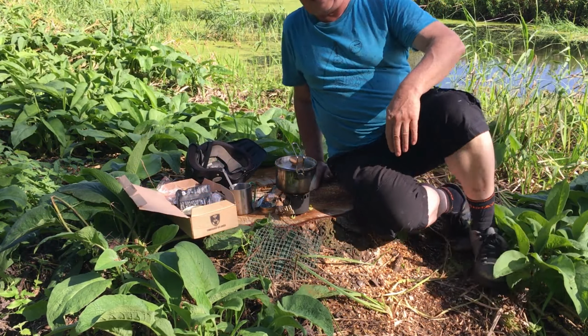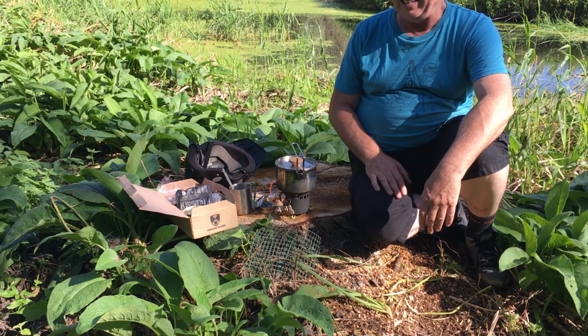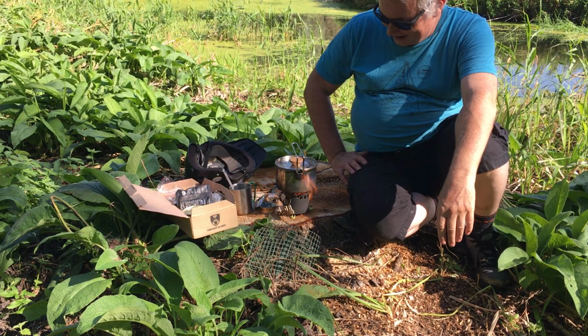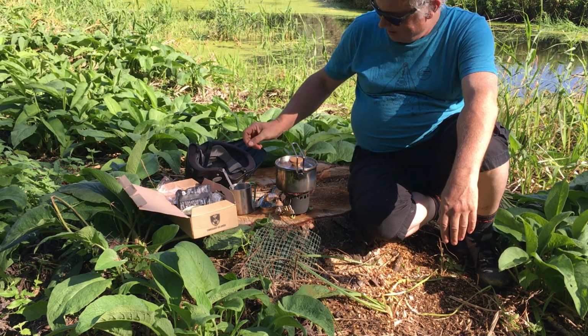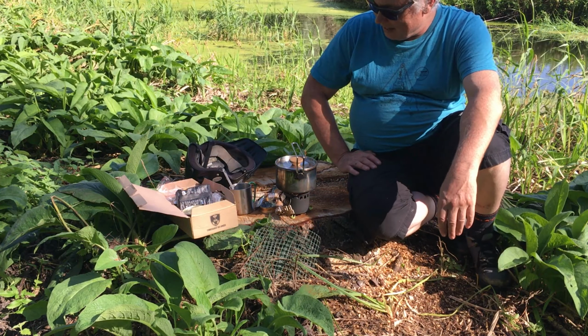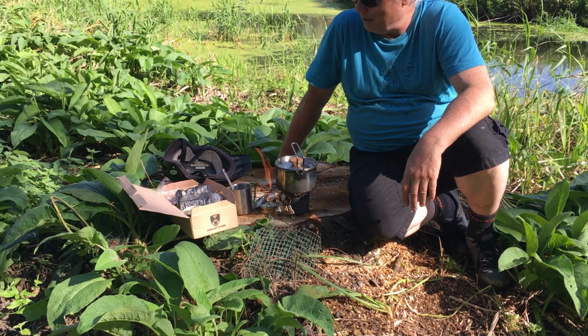Oh, hey! Yeah, let's not try to set light to ourselves. Starting to come up to the boil now anyway. Some more of this grub in a minute. I've got to say I'm still full from the tuna salad and crackers earlier. That was really quite sustaining. That was a good meal, that.